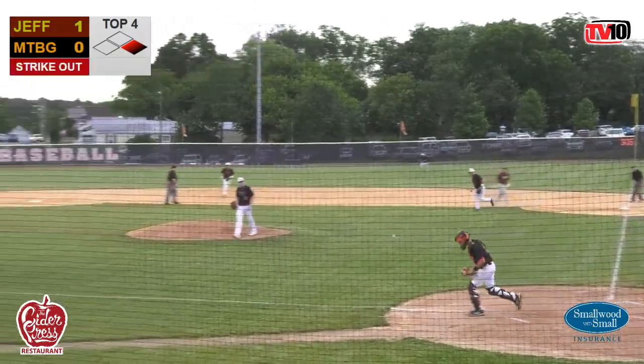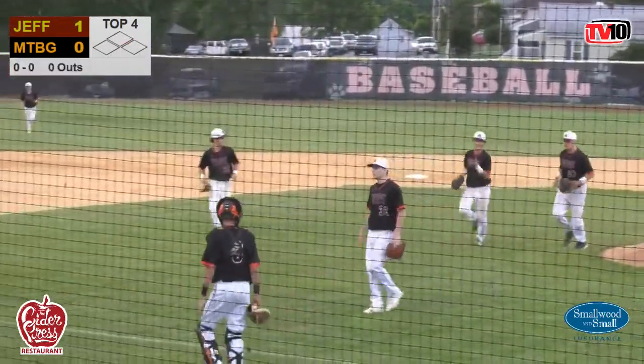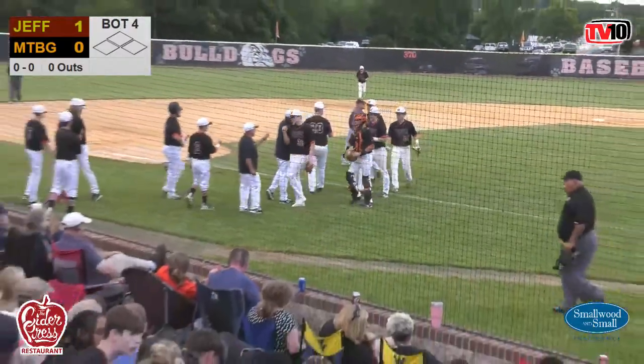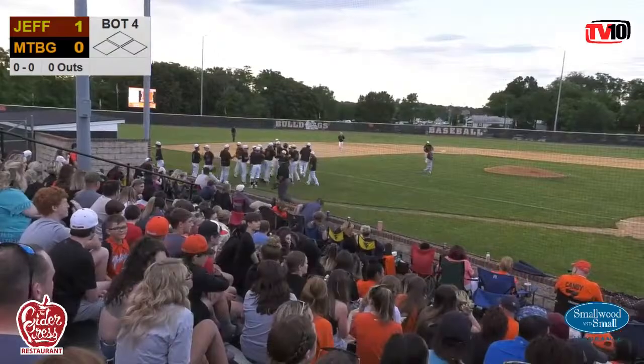Sweeping breaking ball outside. Got Horowitz to chase. 3 strikeouts in the inning and 6 total in the last 2 half innings between these 2 teams. Let's go to the bottom of the 4th when we come back. It's still Jefferson leading Martinsburg 1-0.